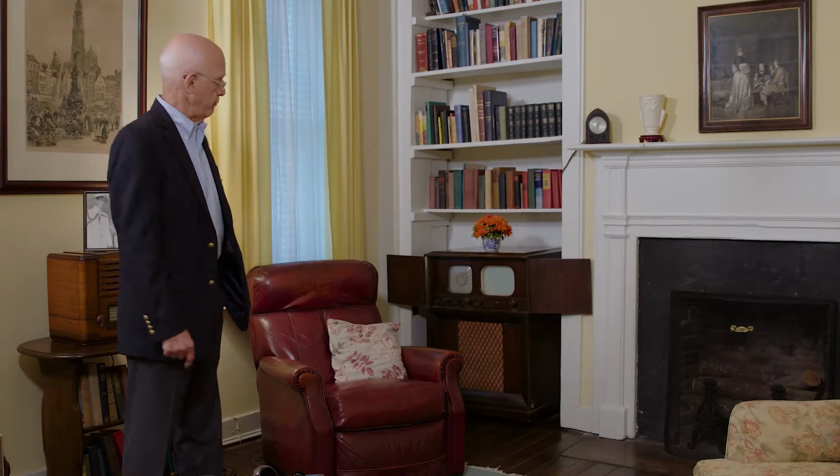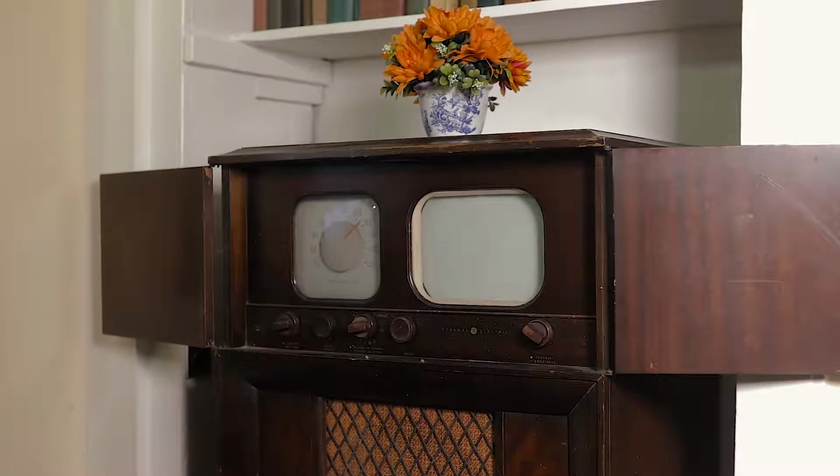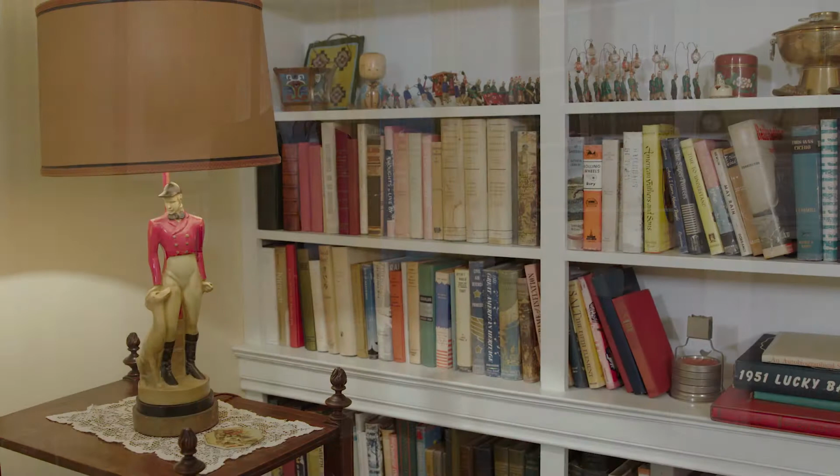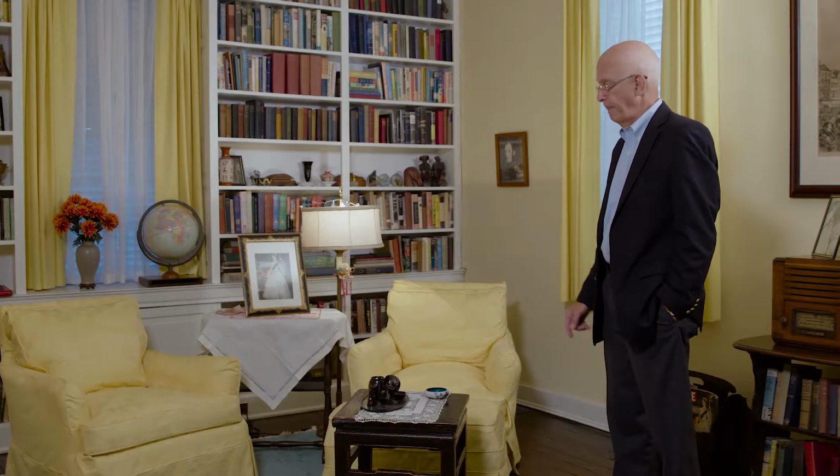The red leather chair was General Marshall's favorite, and it was positioned close to the General Electric radio and television set that was considered state-of-the-art in the 1950s. George and Catherine Marshall enjoyed watching I Love Lucy and Gunsmoke, and their granddaughter remembers seeing him watching American Bandstand. General Marshall's books are on the shelves in the same position they were when he was here. Marshall's favorites were military histories, biographies, and westerns.